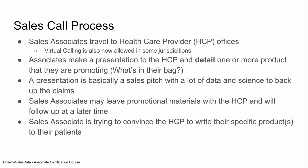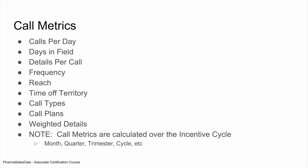Employees of pharma companies and contractors go through so much training on ethics and integrity because, in the end, you are promoting a product which is going to be taken by a patient to treat a condition they have. Call metrics. There are many types of call metrics. Some are listed here: calls per day, days in field, details per call, frequency to reach, time off territory, call types, call plans, and weighted details.